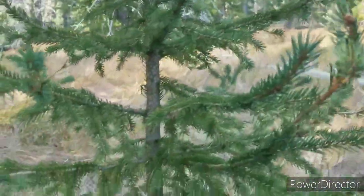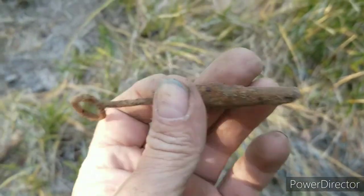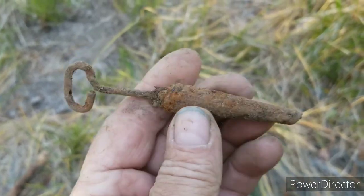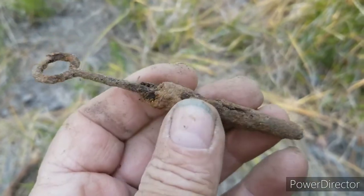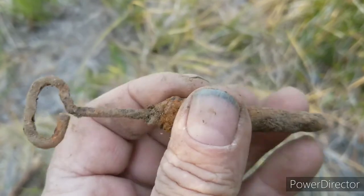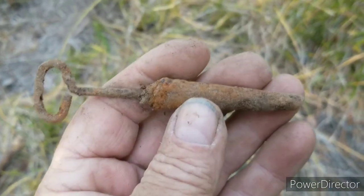Well, I'm back where I found that buckle. Check this out. Looks like the old timers rolled up a can of sardines. Oh, funny. That's a pretty cool relic, actually. That's the old sardine can rolled up. Sweet.